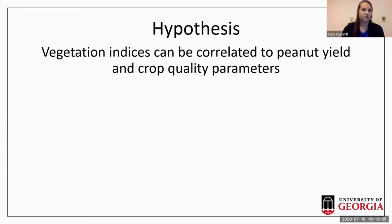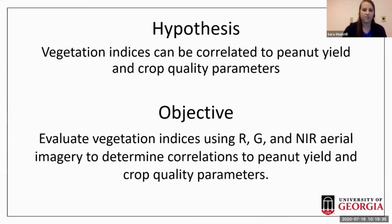With that knowledge, we hypothesize that vegetation indices can be correlated to peanut yield and crop quality parameters associated with grade. Therefore, our objective was to evaluate vegetation indices using red, green, and near-infrared aerial imagery to determine correlations to peanut yield and crop quality parameters.